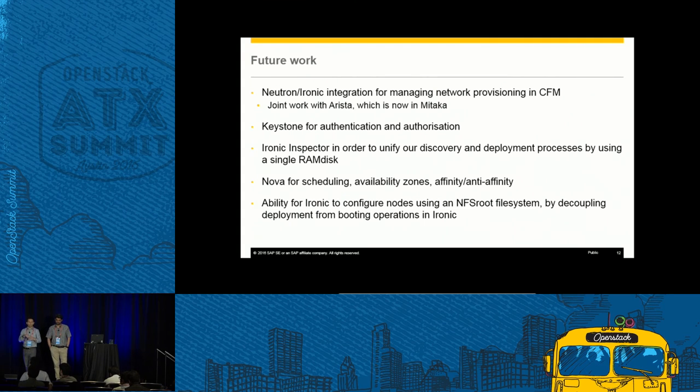We've also been looking at Nova in terms of the scheduling, availability zone, affinity, anti-affinity, and so on. This is because we need somehow a way to have a bit more control on that. The reason is that HANA can have multiple nodes, for example, and depending on customers' requirements, you may need a specific rack that you want to push specific HANA instances into. And so we've been looking into Nova to use some of those capabilities.